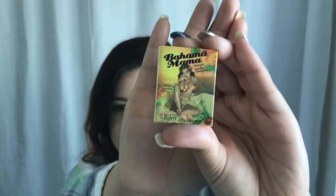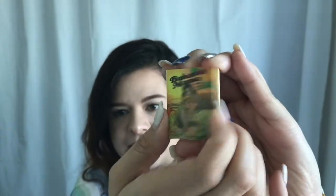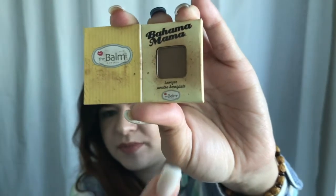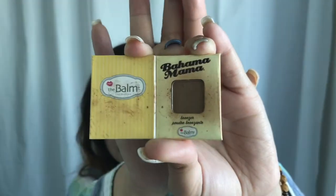The next product that I'm going to pull out is this Bahama Mama bronzer from theBalm Cosmetics. So it's this baby right here, and it's a sample size, so it's just a little bit. As you can see, it's super messy because it's such a small square that it's hard to get a lot of product.